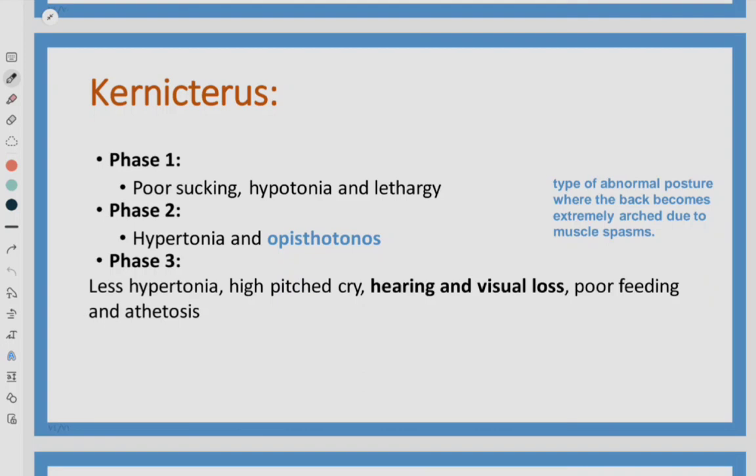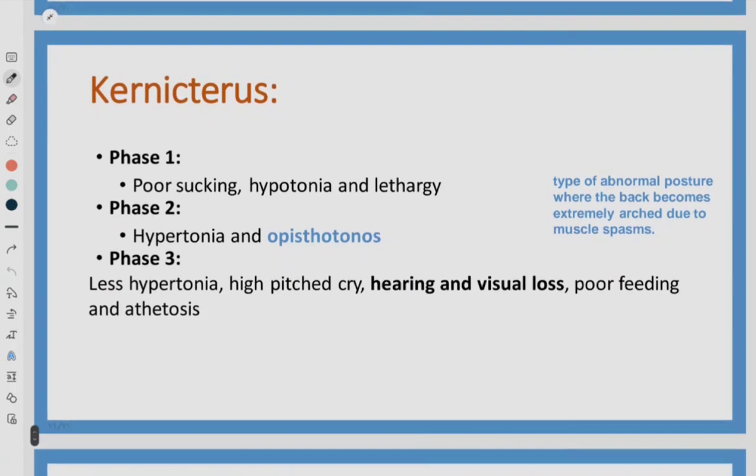Phase 2 is the opposite: hypertonia, increased tone, or, as you can see, opisthotonos posture. In phase 3, the hypertonia will start to improve. However, the baby will start to manifest with a high-pitched cry, hearing and visual loss, poor feeding, and acidosis.